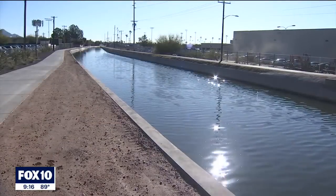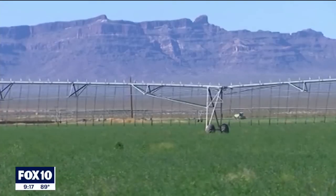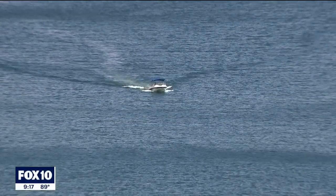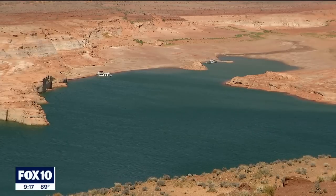Cities in Maricopa County have announced plans to reduce water usage by 5%. Farmers brace for tighter restrictions in the desert, and businesses on Lake Powell are urgently trying to get the word out that there is still a beautiful lake here, regardless of where exactly the water levels stand. Now with the way that the level is now, it's still amazing because you can still get to a lot of those canyons. Just getting to them is a little bit more difficult.